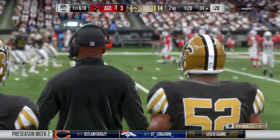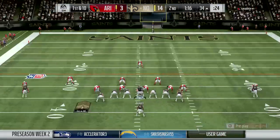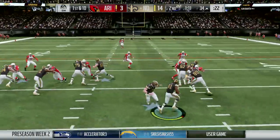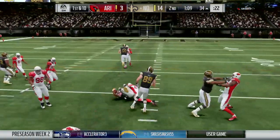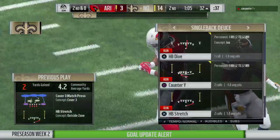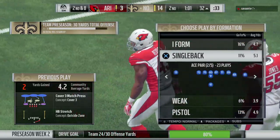Breeze now 7 of 10 here in this first half, and he's got a 1st and 10. A give. This is Kamara. Takes this to the 32, maybe the 31. Defensively, they rally quickly after the broken tackle. 2 yards on the pickup there. It'll be 2nd and 8.